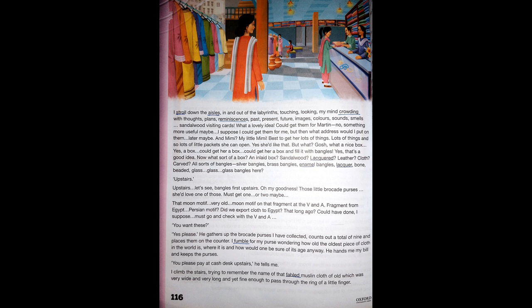Fumble: do or handle something clumsily. Where it is, and how would one be sure of its age anyway? He hands me my bill and keeps the purses. You please pay at check desk upstairs, he tells me. I climb the stairs, trying to remember the name of that fabled muslin. Fabled: famous, especially by reputation.